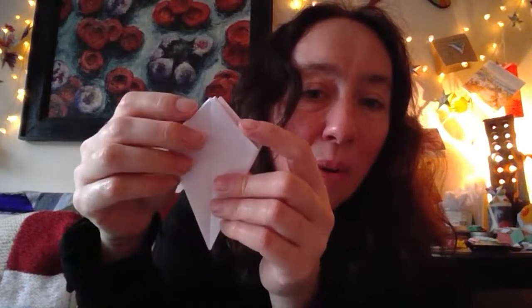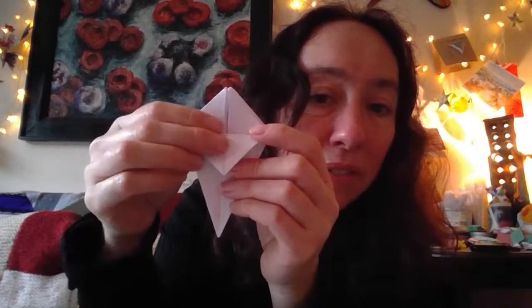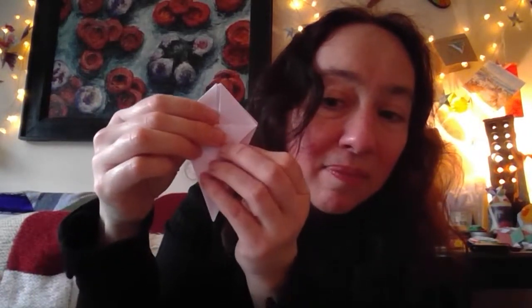So hopefully you've managed to gather it up, like so. And I want you to take that top triangle, and fold it down in a straight line. Oh, good for you, Stephen.